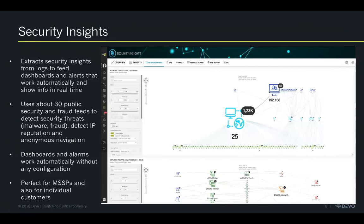Also worth saying that this is a multi-tenant platform, so we can run from the same platform thousands of customers, and this is a very important point. So it's perfect for MSSPs and also, of course, for individual customers. I think this is a very quick introduction to our application. But I'm going to pass the floor to our security analysts, who are going to do a demo of Security Insights now for you.